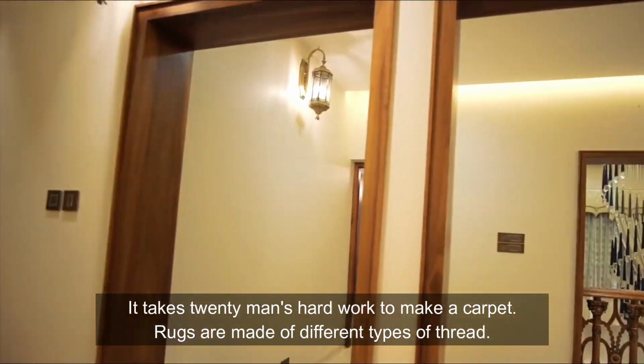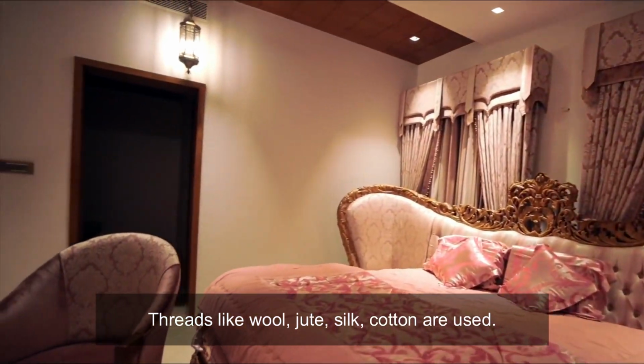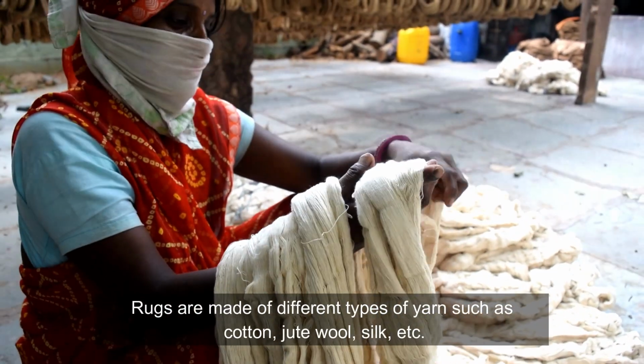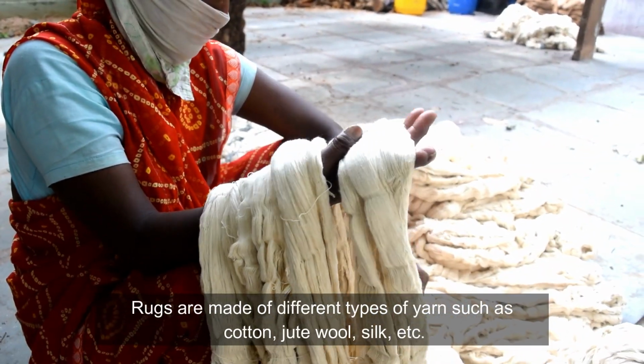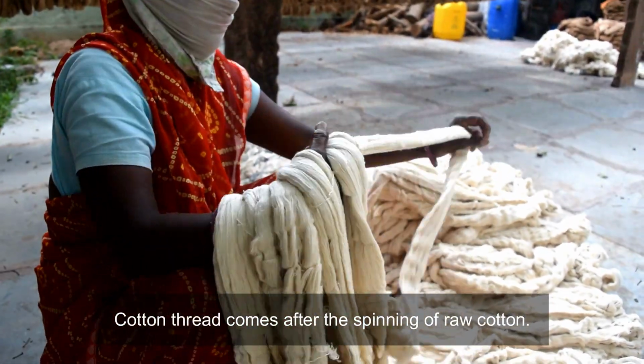Rugs are made of different types of thread. Threads like wool, jute, silk, and cotton are used. Cotton is spun to give the appearance of thread. Rugs are made of different types of yarn such as cotton, jute, wool, silk, etc. Cotton thread comes after the spinning of raw cotton.